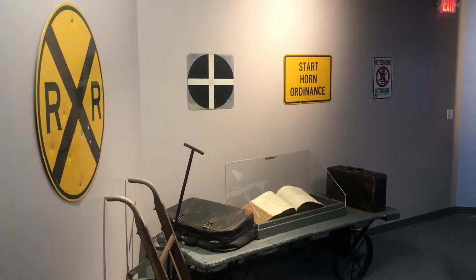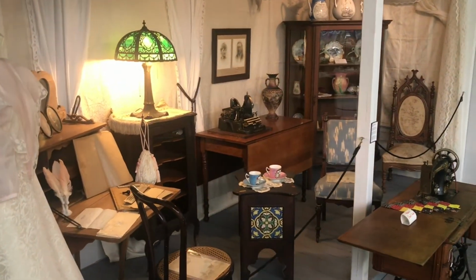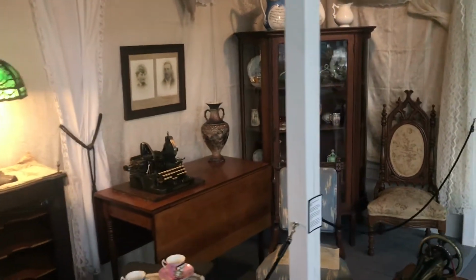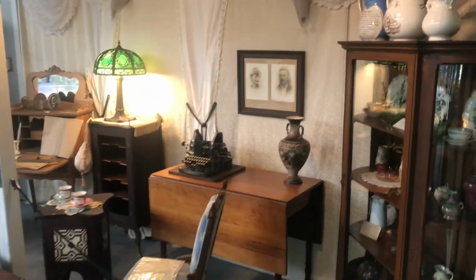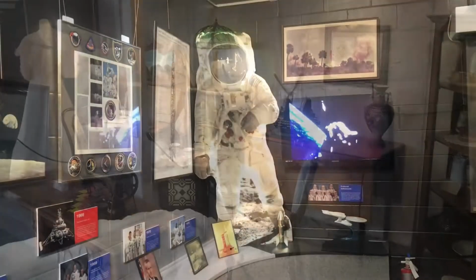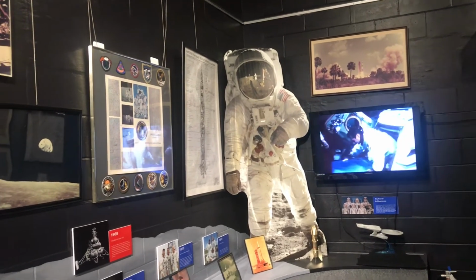And some artifacts associated with the railroads. And a scene from a home that may have been a typical living room in Cocoa or Melbourne here in Brevard County about 100 years ago. Catch up to see what we're missing here. Of course, Brevard County is home to the John F. Kennedy Space Center. A lot of space history in this county.